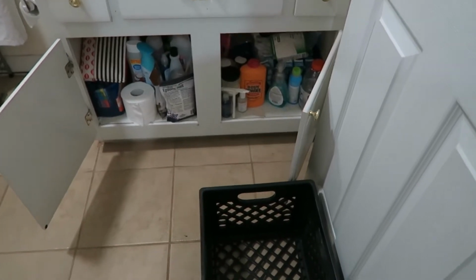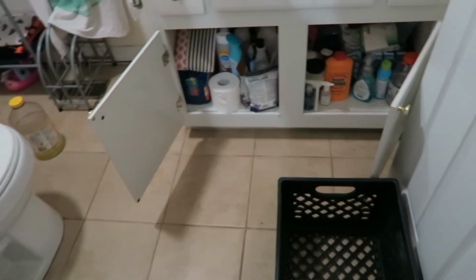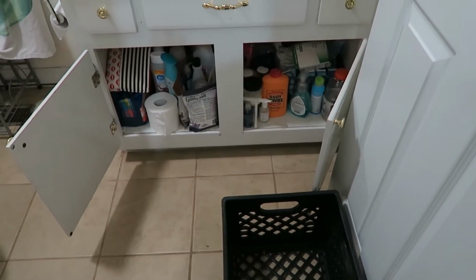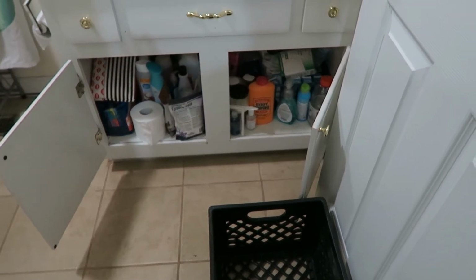There is our currently cluttered and not very organized under the sink. You can kind of see a basket under there. I am going to be making a list of Dollar Tree baskets to pick up to completely organize under here, but right now it's not.